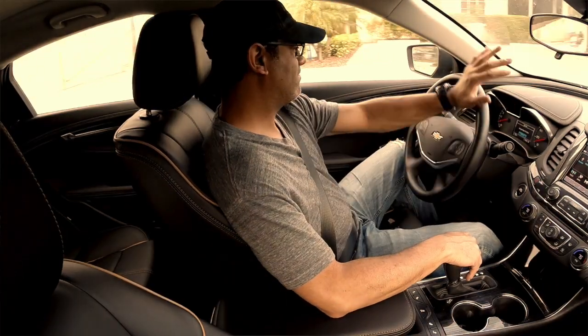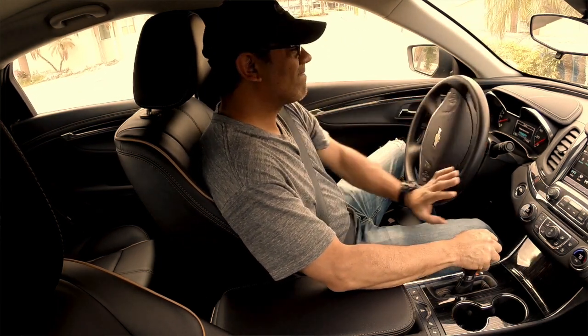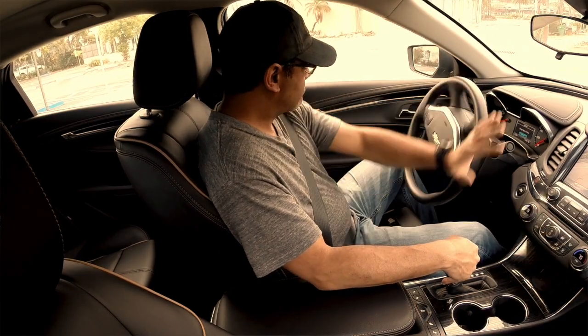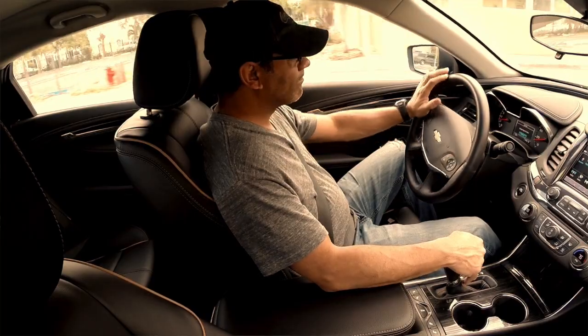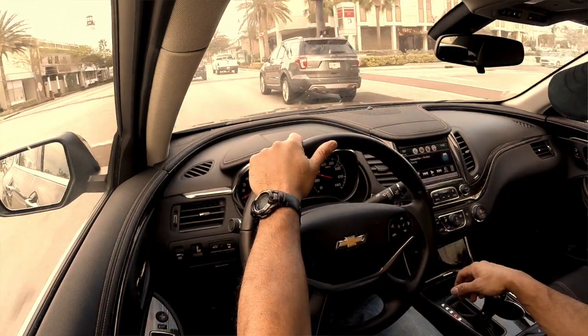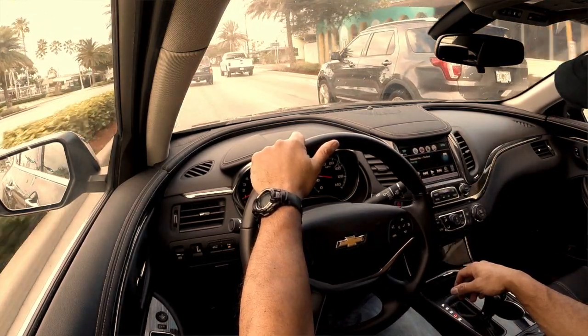On the downside, because people have said I'm too nice about things, I'm gonna come up with my nits. The vehicle has a short turning radius, so if you're trying to maneuver in a tight spot, it may not be the best vehicle for that. But other than that, the driving dynamics have been greatly improved. Out on the highway, at least in this model with the V6 engine, you have tons of power for passing.